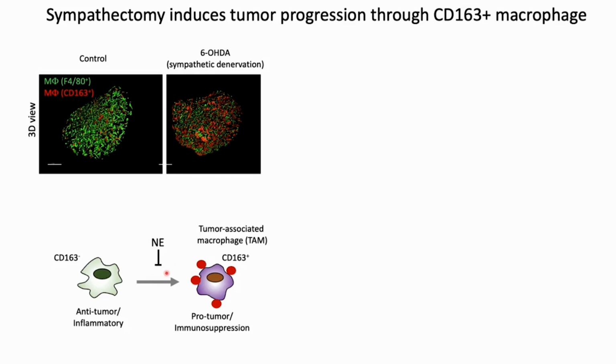We showed in vitro that norepinephrine downregulates CD163 expression, meaning that norepinephrine blocks the transition of the macrophages from the inflammatory status to the anti-inflammatory, protumoral function. Taken together, these results indicate an immunomodulatory function of norepinephrine released by sympathetic nerve terminals, which will contribute to limiting the protumorigenic and immunosuppressive CD163 positive macrophages in pancreatic pre-neoplastic tissue.